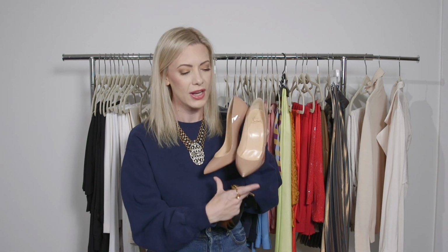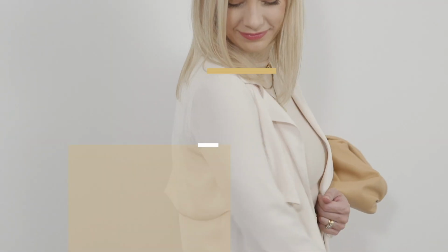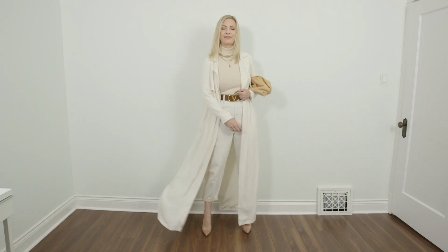And because I don't know what her shoes were, because you can't see it in the photo, I've just grabbed some simple nude heels to play on the sort of monochromatic look that we've got and the little shot of camel. I thought this is a really beautiful pairing. So I'm gonna put these pieces together, so let's see how they look. Okay, I actually love this combination.